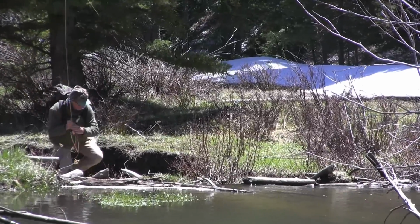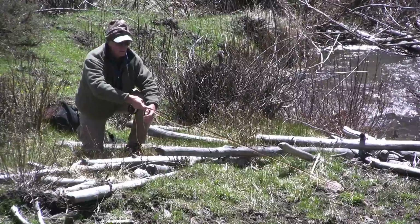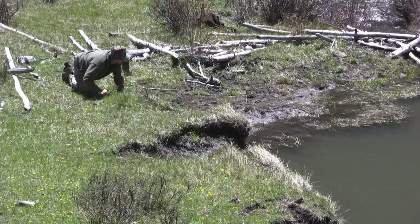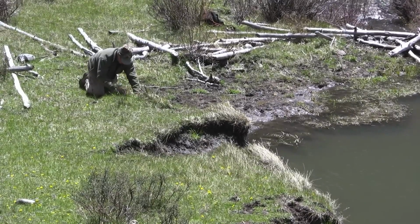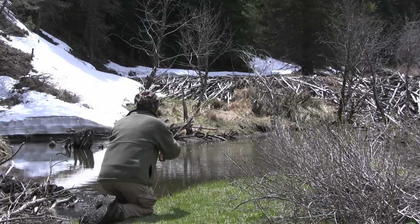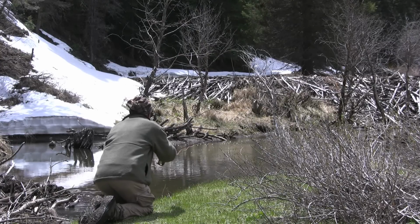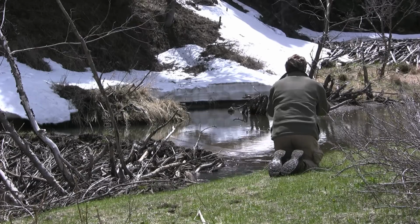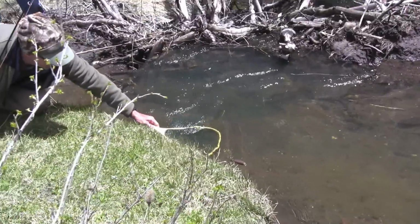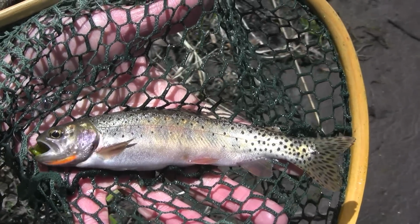The wind's pretty fierce today, making casting tough, resulting in some snags. I think we need to try a different hole. I think they're spooked. I agree. Got one! Rio Grande Cutthroat. On a Rio Grande King.